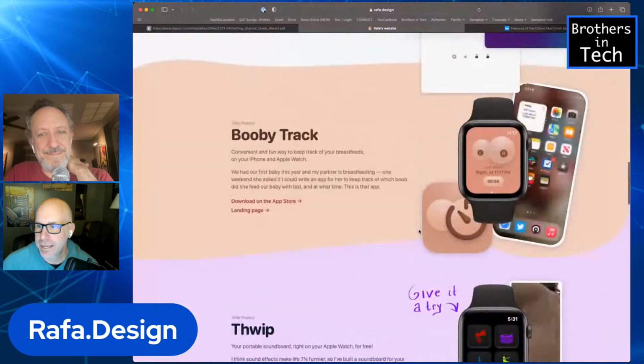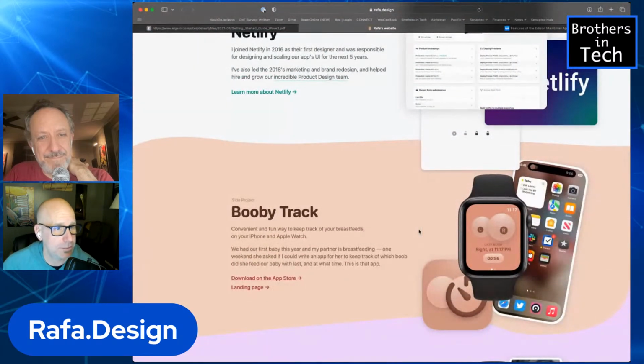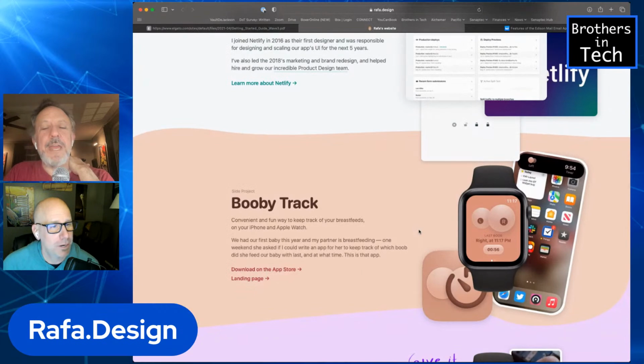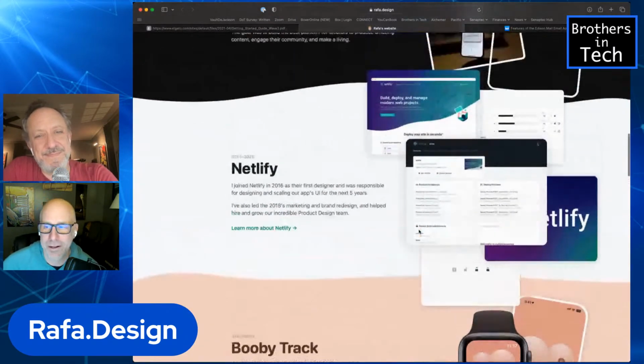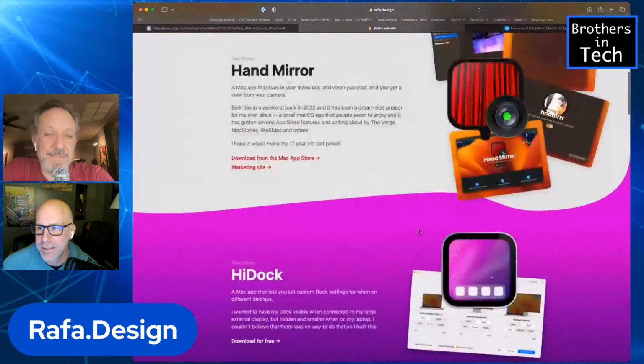He's also got a booby track, which is, if you are breastfeeding. Oh, breastfeeding. That's funny. So you might want to download that, Alan. I'll keep up with that.